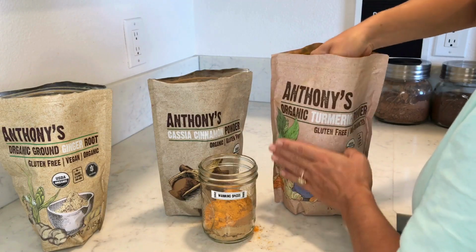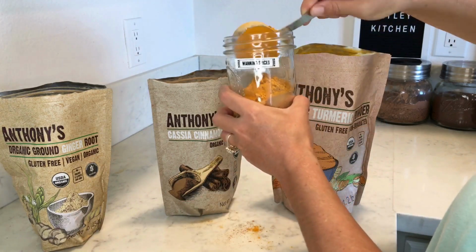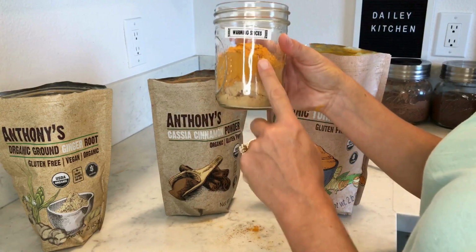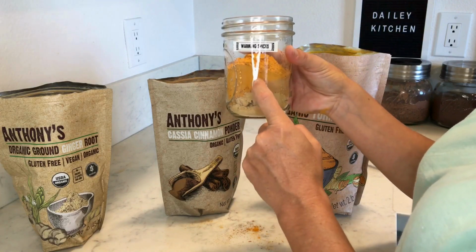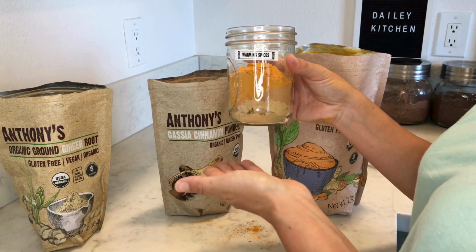And so Dr. Greger recommends 1 teaspoon of turmeric powder every day as part of his daily dozen. So if you were to serve in your beverage 1 teaspoon of this blend, you're really going to get 1/2 of a teaspoon of turmeric. So to meet his daily dozen recommendations, you're going to want to have 2 beverages a day, ideally.